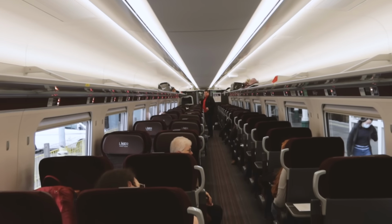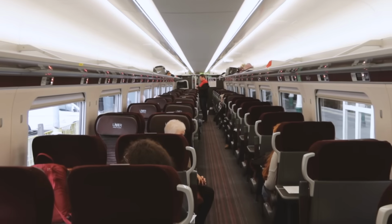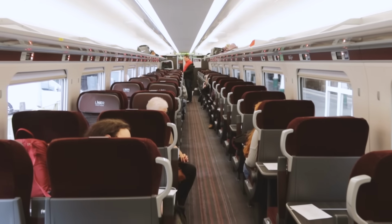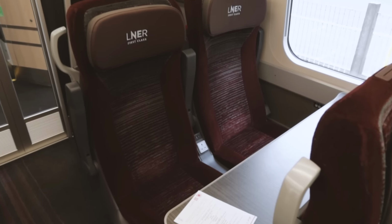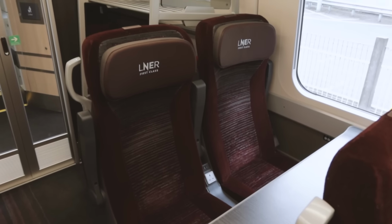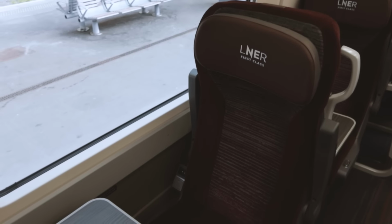The first class coach has a 2-1 layout. There are a couple of seats facing each other, and the rest is the usual twin seating style. The tables are generously sized in all seats, but not foldable. I gotta say, the seats in first class are really wide and comfortable, and all of them have their own power outlets.